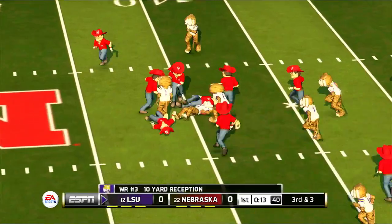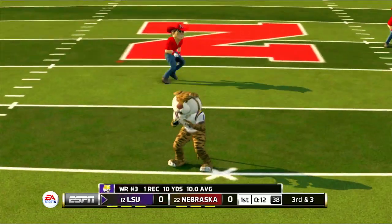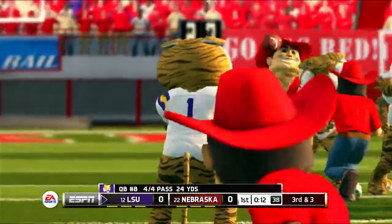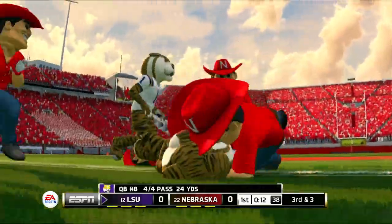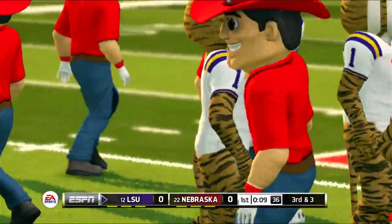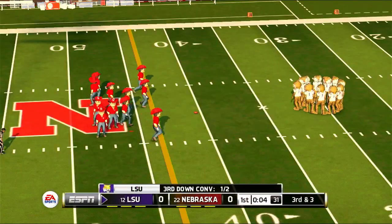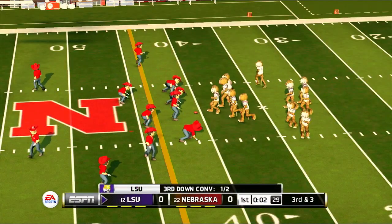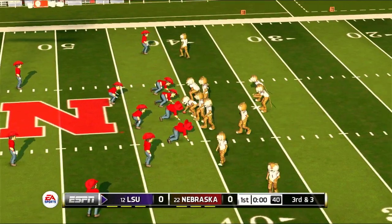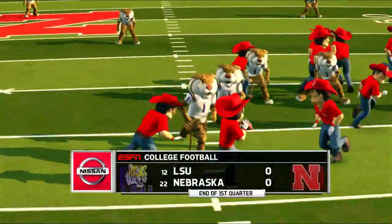Quick out to his receiver. What impresses me so much is the guy's vision. He read the coverage perfectly to find his man for good yardage. They need about 3 yards to get the first down here on third down. So at the end of one, now this one's scoreless.